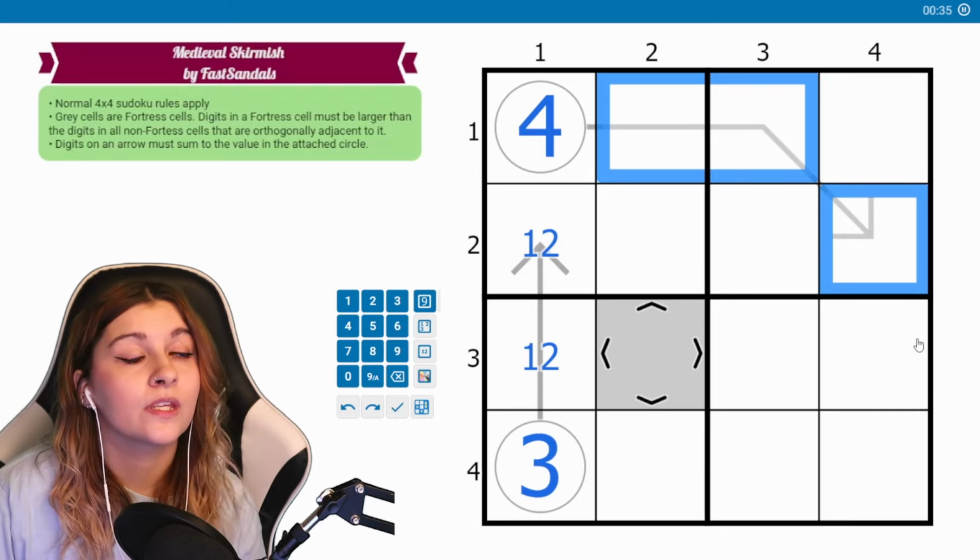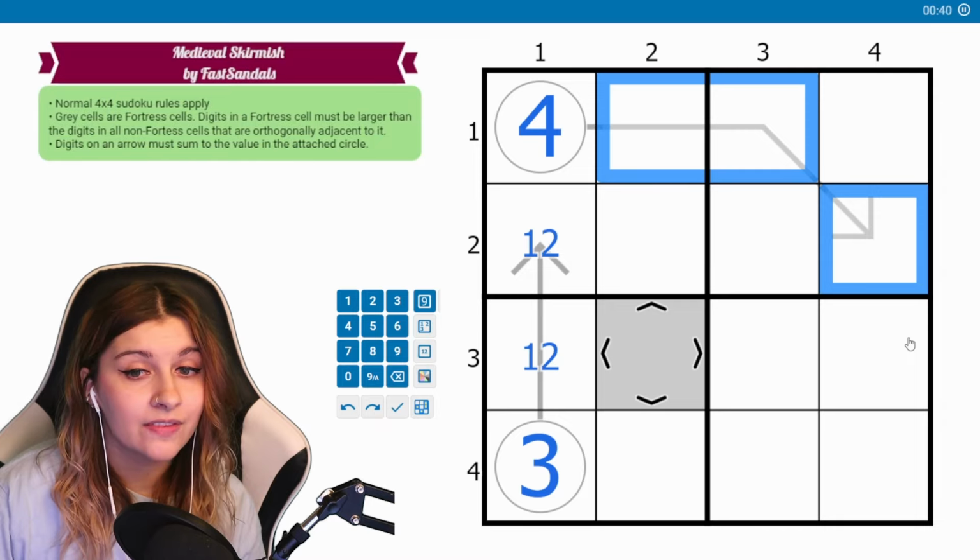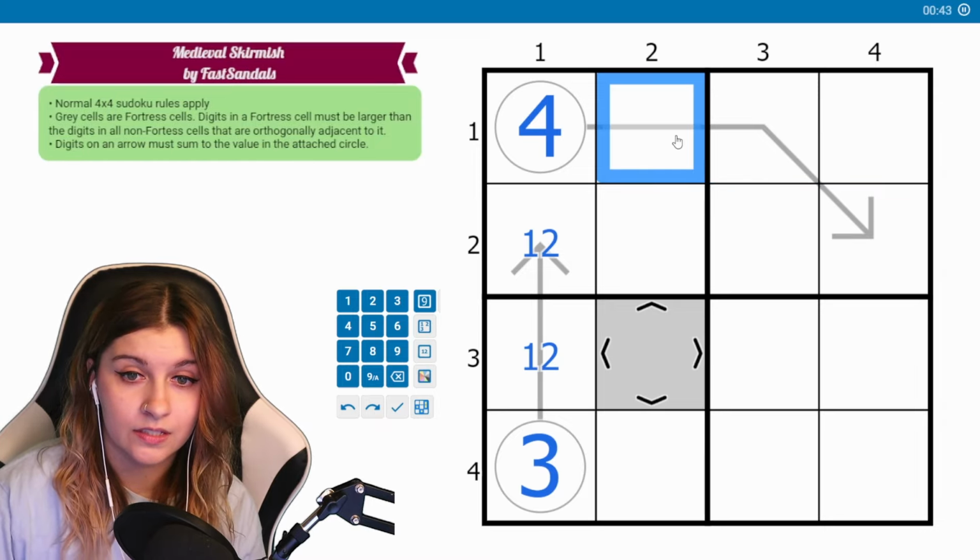Options for this would be 1-1-2. And I believe that's the only way to do it. So this will be a 1.